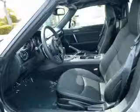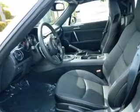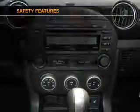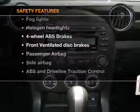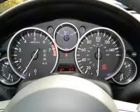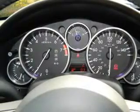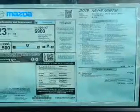Keyless entry, leather seats, power door locks, power windows, cruise control, Bluetooth wireless, an AM/FM stereo with multi-disc CD player. And for your peace of mind, the following safety equipment is included: front ventilated disc brakes, passenger airbag, side airbag, traction control, stability control, low tire pressure warning, independent suspension.